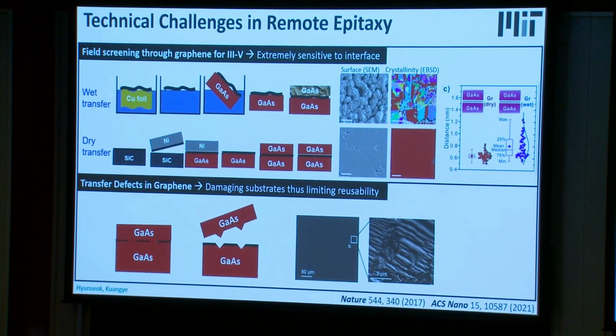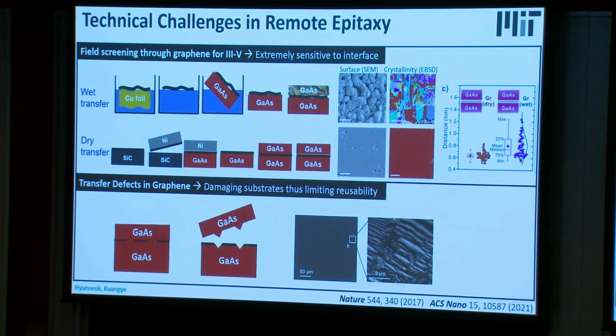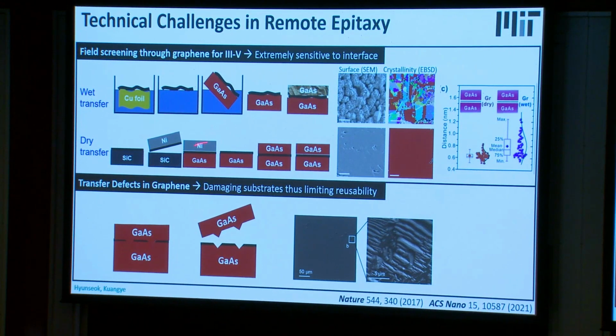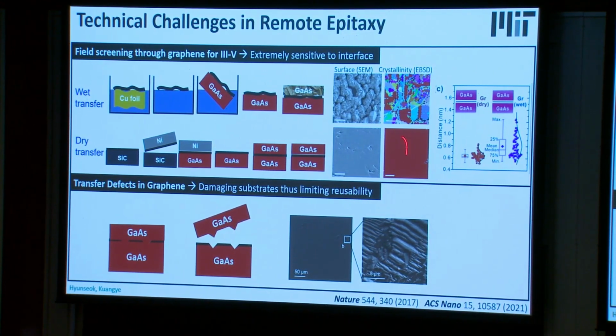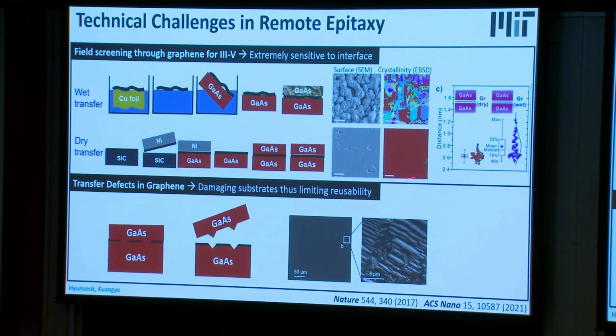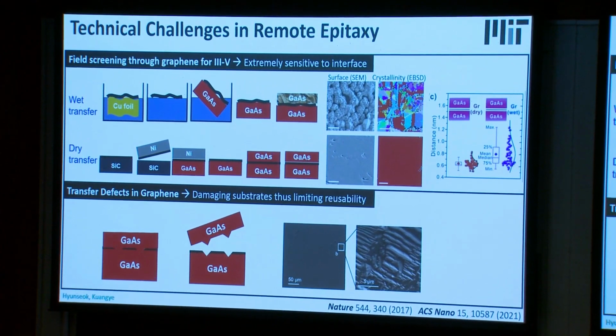Only way that you can succeed on this is to do the dry transfer of graphene grown on flat wafer, which can be silicon carbide or germanium. Then you can do the dry transfer, so interface is super clean. Then you can get the single crystalline. Even so, surface is not perfect. Crystalline quality is not perfect.